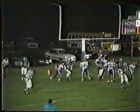Extra point at this. Ball carrier 31, Scott Nyman takes the ball up for the 2-point conversion with 8:02 remaining in the first quarter. The Panthers 8 and the Cougars nothing.